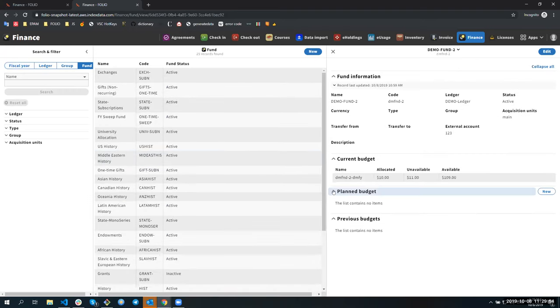Yeah, there isn't a limit on the number of previous budgets that will display there. It's a good question. It's a common multi-column list, so we can manage this count, I think. Okay. Any other questions?